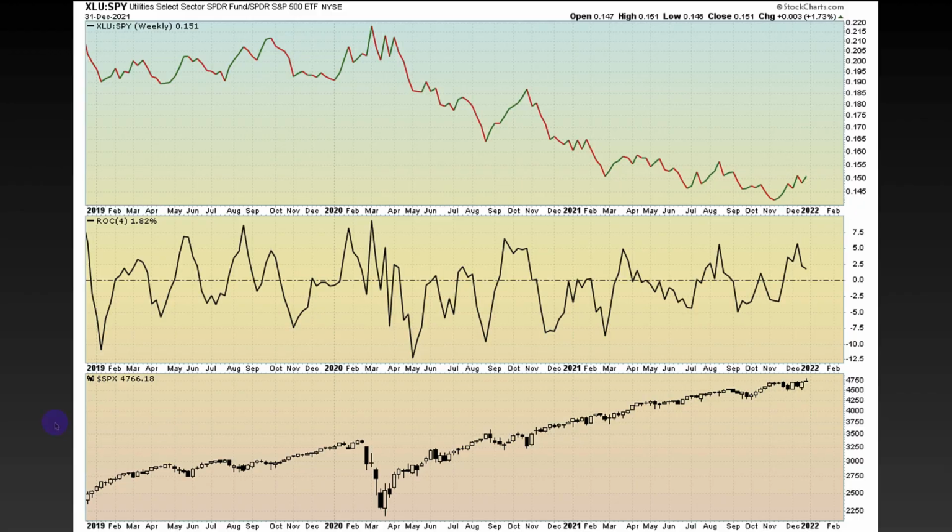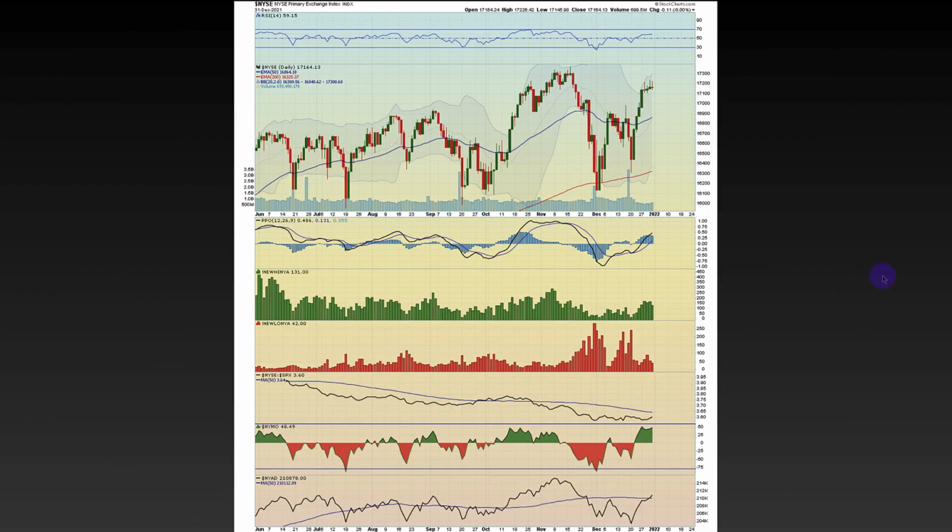That's what that means. If we take a look at some health dashboards, New York Stock Exchange, we already talked about the topping tails potentially right there. It's been underperforming the S&P 500 really since it got below that 50 period moving average. The NIMO, it's actually in the green, so we'll continue to watch this to see if it does cross down through zero. That's more of a sell signal.